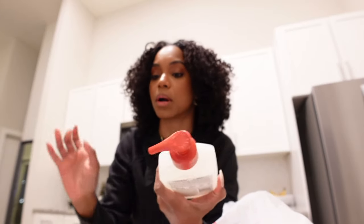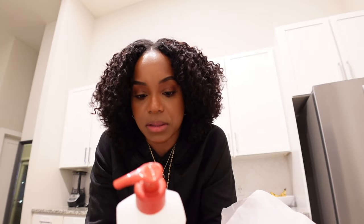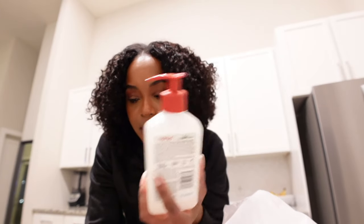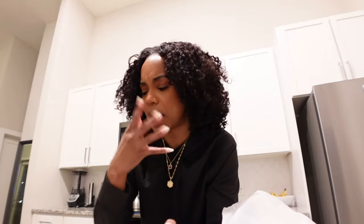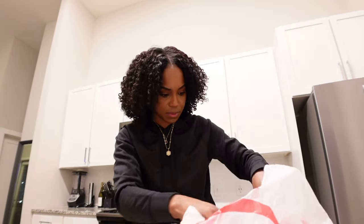I was looking for a moisturizer. It's hard for me to find a moisturizer. I need to go back to TJ Maxx because that's where I found my moisturizer last time. But I did find the Thayer's pH Balance Daily Cleanser. I was looking for a cleanser. I did find one from Trader Joe's that I really like, but I want to find a good cleanser for my skin that's like natural. I feel like that's one of them.